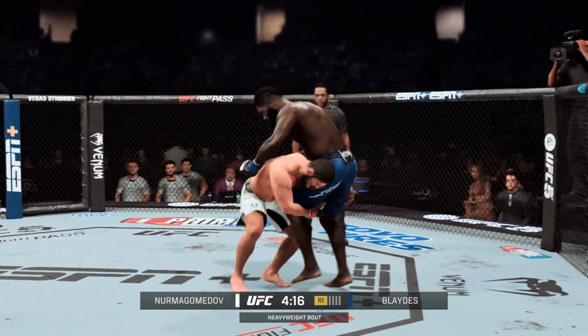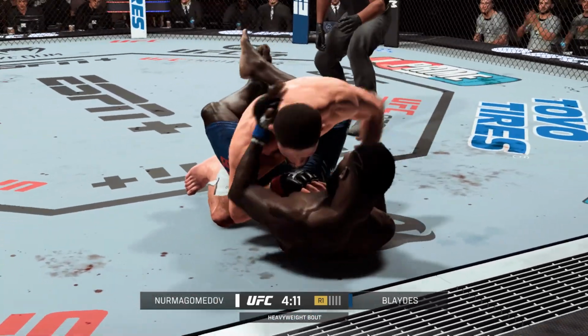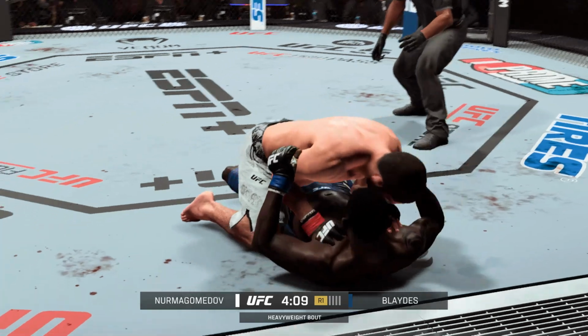Oh, nice change up on the tempo. There is the hook in the clinch. Lands. Take it for a ride. Nice double leg, nice finish. Got his guard pass.